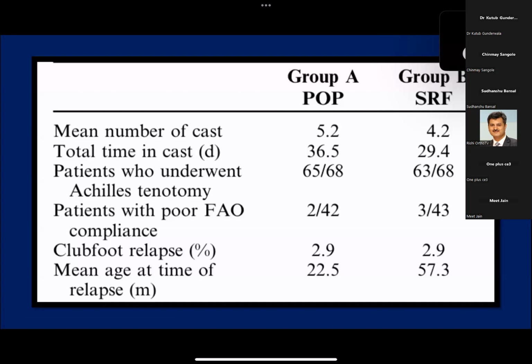One important finding in this paper was that the mean number of casts applied was lesser in the semi-rigid fiberglass group, and the total time in casts was obviously lesser because they had fewer casts. In Group B, only 63 underwent TA tenotomy compared to 65 patients of Group A. And relapses were equal. 4 feet underwent relapse in the first group, and 4 in the same way in the other. The mean age at the time of relapse was higher in Group B, that is the semi-rigid group.